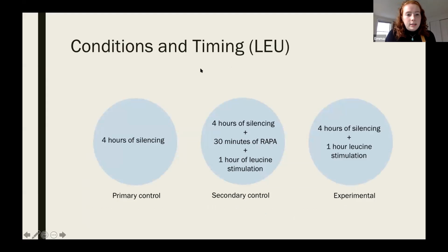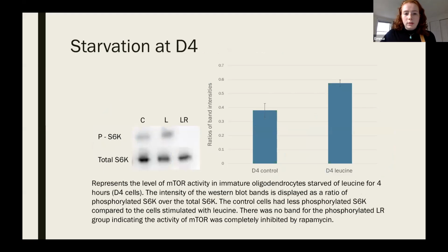And then our second experimental condition was the same that Samir Madden used last year in his thesis. So the cells were allowed to mature for 4 days, and then leucine was removed for 4 hours, and then we added rapamycin and then leucine, and then the experimental plate was adding leucine for an hour. And these results were consistent with the induction in mTOR activity upon leucine stimulation. As you can see from this bar, it is greater than the control. And again, there was no band for phosphorylated S6K when the plate was treated with rapamycin.